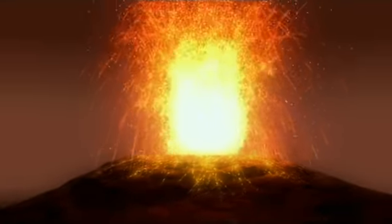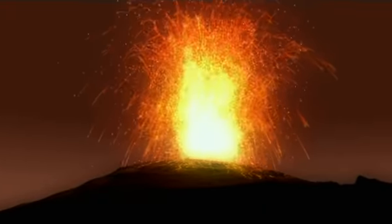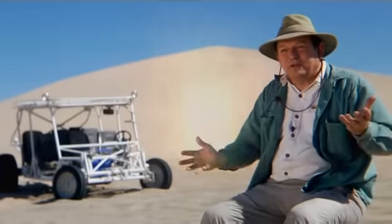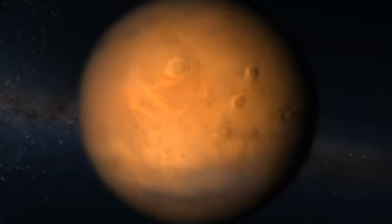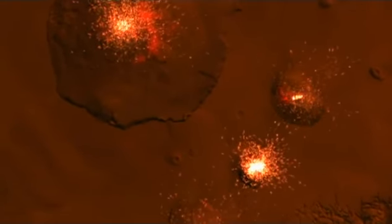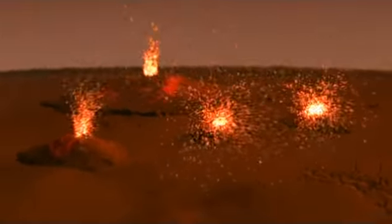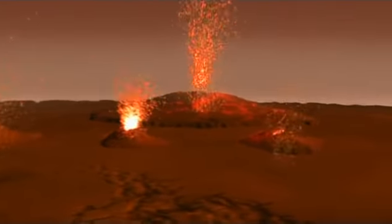But in fact, if you were on the edge, the slope is so gradual and the peak is more than 100 miles away that you would know that it was a volcano. It's that massive. And Olympus Mons is not alone. A few hundred miles southeast of the mountain stands a diagonal row of 3 other evenly spaced enormous volcanoes, each larger than any of its type on Earth.